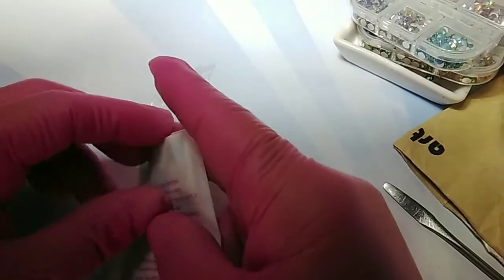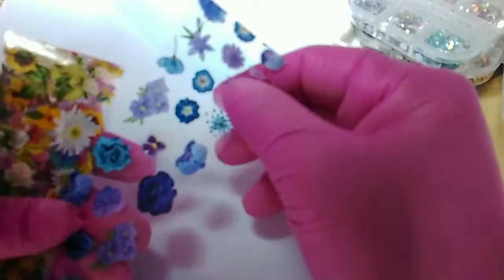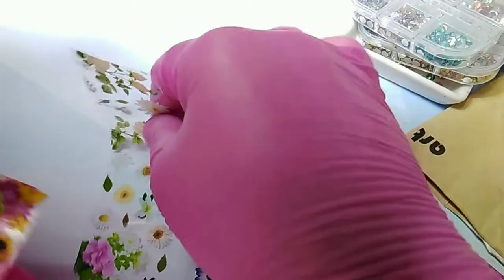Okay, the foils I know can take forever, so I'm not gonna go too quick. As I had mentioned, because I only do nails for myself, I decided to go with the little small packs where they have them for like 70 cents. And they give you a small amount of foil, which is way more than plenty for me. So I was like, well, why not? Instead of paying $3-4 for them, it's only me. So I got this one that has multiple colors of flowers. It has all the flower colors.